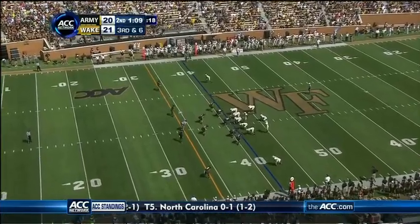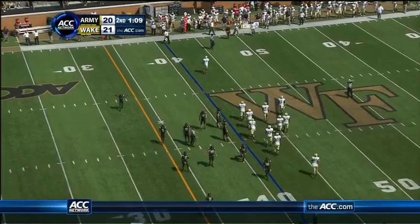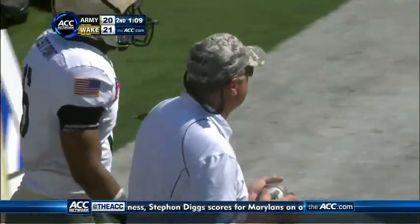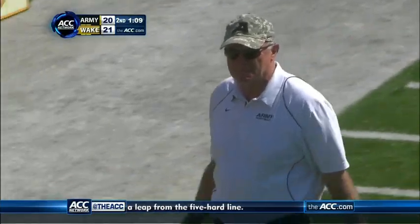3rd down and 7. And now a timeout taken by Army here to talk things over. An important 3rd down. They went for it on 4th last time. They were successful. They are now 6 of 8 on 3rd down plays so far in this first half.